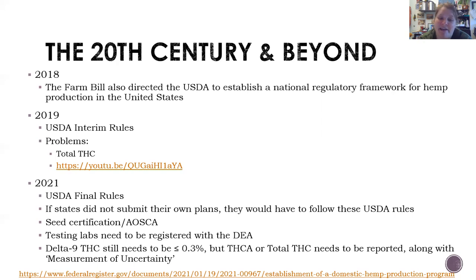But it used to be at any point, if it was above 0.3% when it got tested at the lab, that was it. Get rid of it, dump it out, destroy it, set it on fire. You can't have it, get rid of it. So they're giving us a little bit of wiggle room there, understanding that we can separate out CBD from THC at the extraction level, so they could do that.